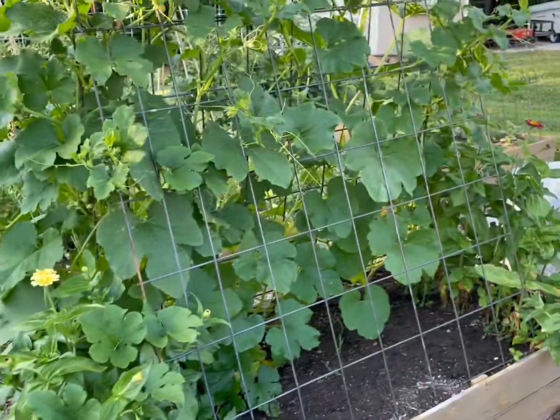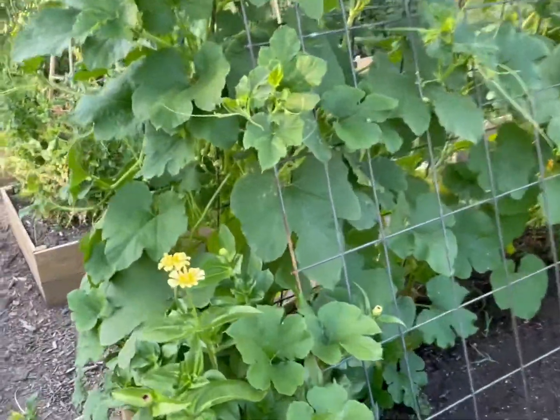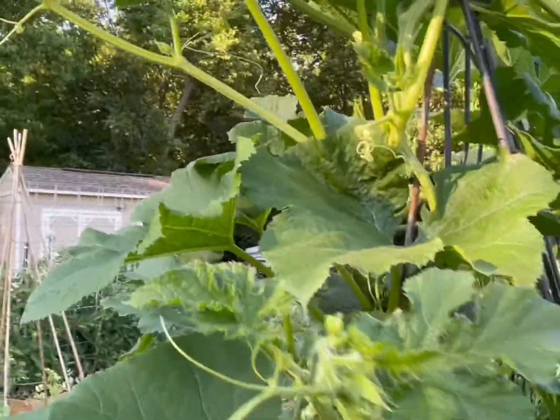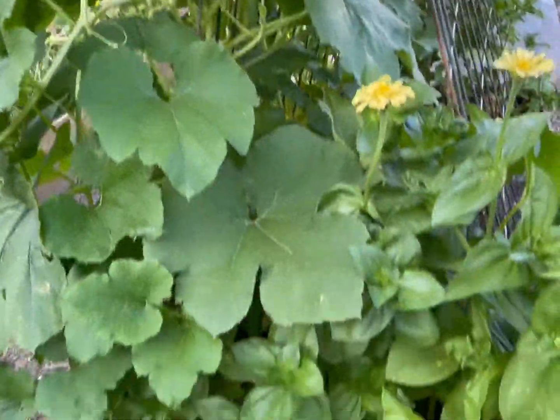Back over here is my spaghetti squash trellis. It is just working its way up, and see, I've got some squash bugs there that I need to deal with. But yeah, it's just working its way up that trellis.